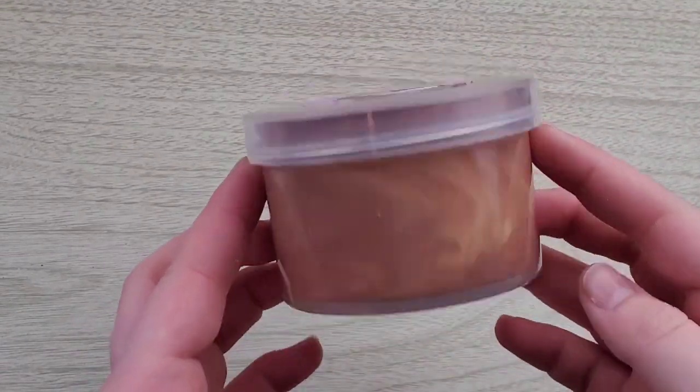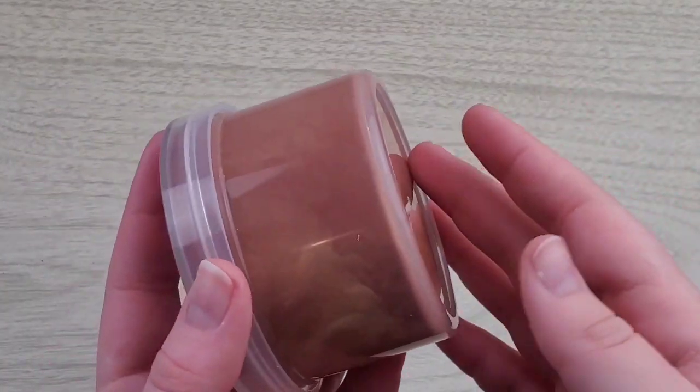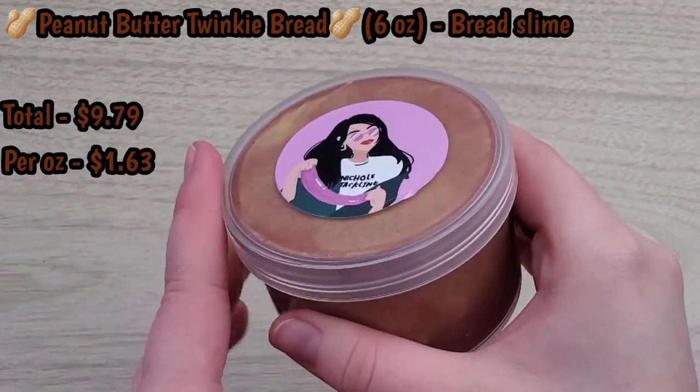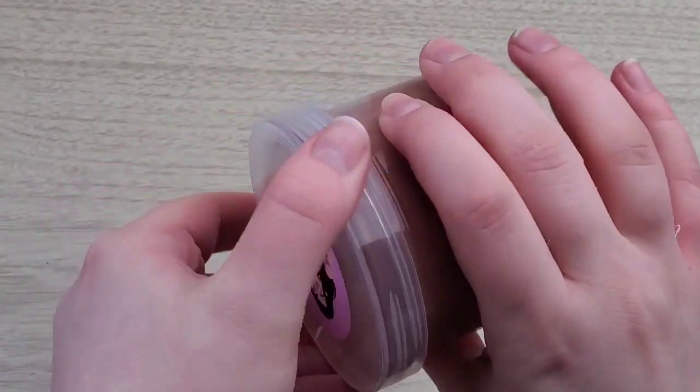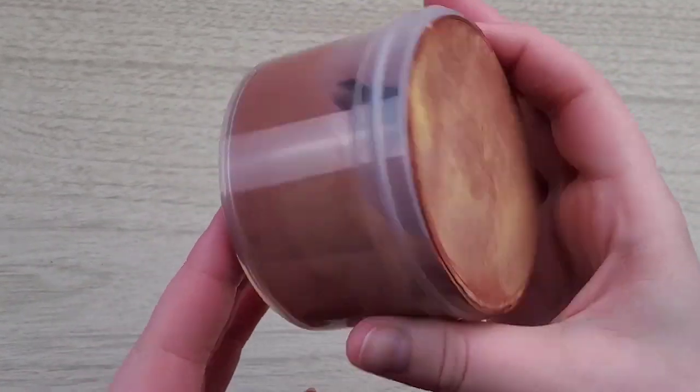The next slime I'm reviewing doesn't have a label. I'm hoping it was just forgotten, you know, because me and bad luck. But anyways, it was like peanut butter chocolate Twinkie bread, I think, and this one was discounted as well for mixing, but it hasn't mixed all the way, which I'm super glad about, and it looks really pretty.